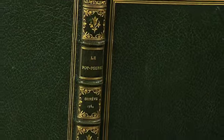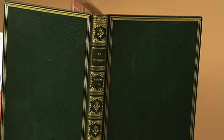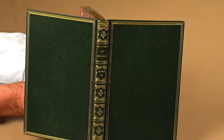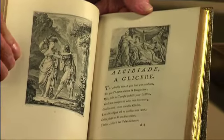This is a perfect change of pace from this La Fontaine, in that it's a smaller book, fewer illustrations, and it involves a collaboration among three libertines. A guy named Dora, a guy named Pezat, and a guy named Eisen. Eisen, whose name is probably the most readily recognizable, because he was involved in the production of most important illustrated books of the time he was working.